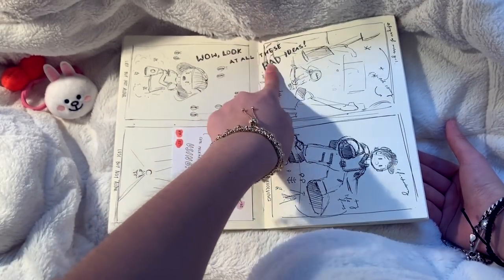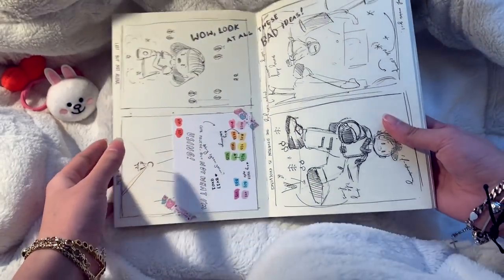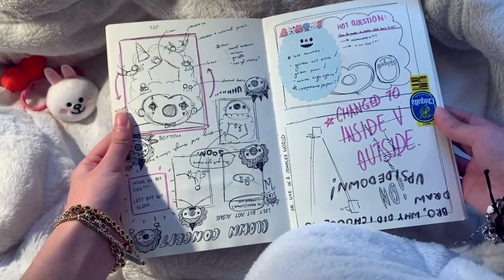Well, look at all these bad ideas. So these were the ideas I was having because my professor wanted us to bring in a couple sketches of different versions of what we wanted to do, and I hated all of them. Bro, why did I choose to draw upside down? So for whatever reason, this is upside down.